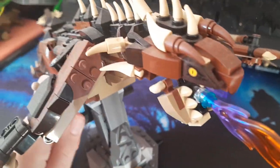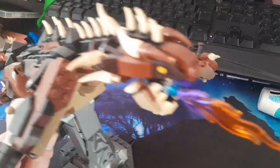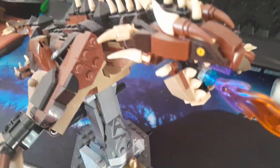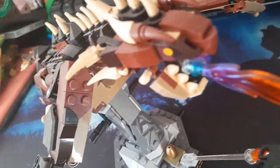Let's look at the wings. Up and down, up and down, up and down. Chasing Harry Potter. Rah! In a Triwizard Tournament.